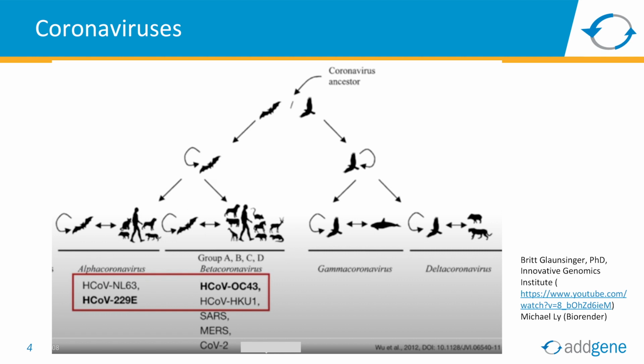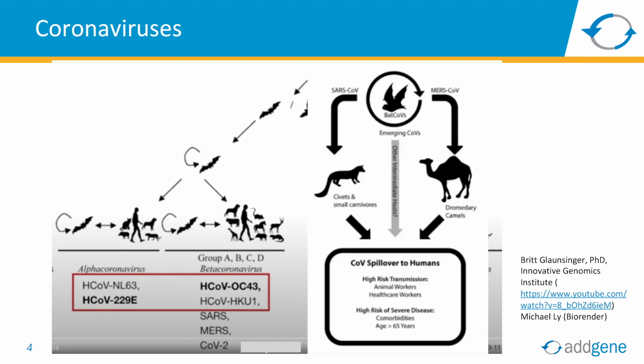The ones from the bats are where the common cold viruses come from, and those are highlighted in this red box here. But more recently, we've seen more serious beta coronaviruses come through bats, and that's SARS, MERS, and now SARS-CoV-2. The way this works is it starts in bats, but it usually goes through an intermediate host. In the case of MERS, it went through camels, and in the case of SARS and now SARS-CoV-2, it's thought to have gone through civets or other small carnivores. What happens is the virus undergoes small mutations that allow it to jump from one species to the next.